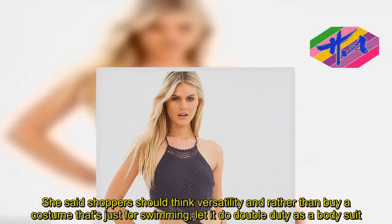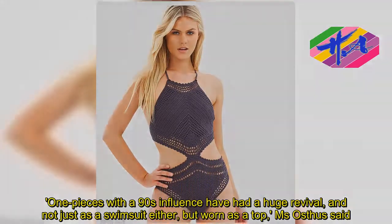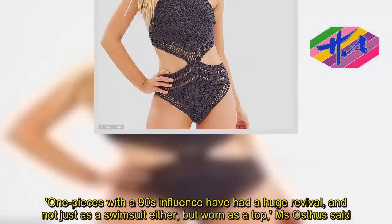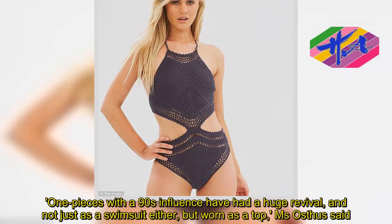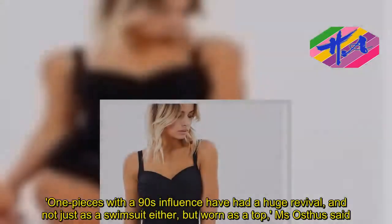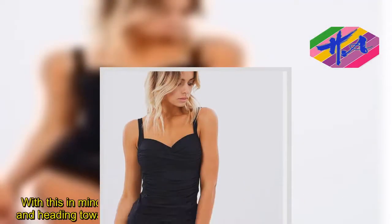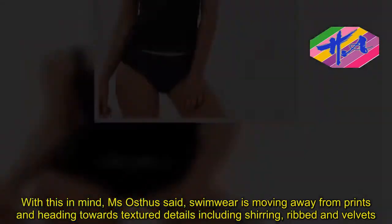One pieces with a 90s influence have had a huge revival, and not just as a swimsuit either, but worn as a top, Ms. Osthers said. With this in mind, Ms. Osthers said, swimwear is moving away from prints and heading towards textured details including shirring, ribbed and velvets.